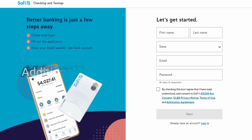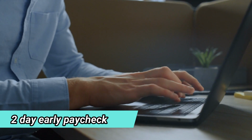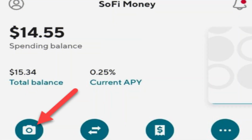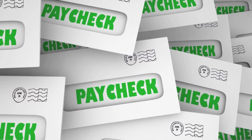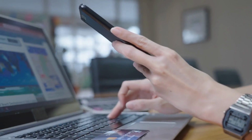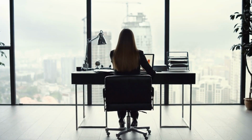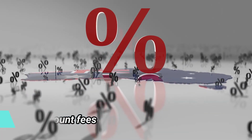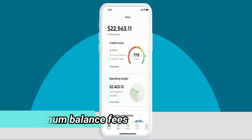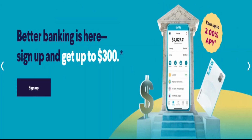But Sofi also has some additional benefits for signing up. They have an option for a 2-day early paycheck. If you set this up, you can set up a direct deposit and you'll automatically get your paycheck up to 2 days early. There's also the possibility to get up to $300. You have the potential to score a cash bonus up to $300 when you set up a direct deposit. And at the time of this recording, they do not have any account fees. So that's no overdraft fees, no minimum balance fees, no monthly fees. They have over 55,000 fee-free ATMs. These bonuses can change, so always, of course, be sure to review the terms.